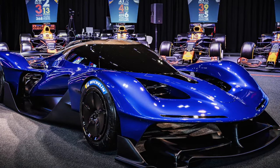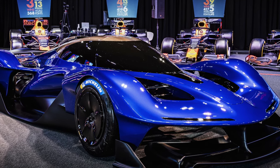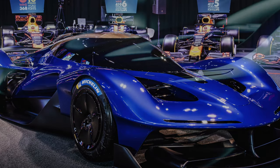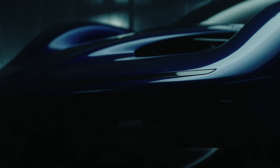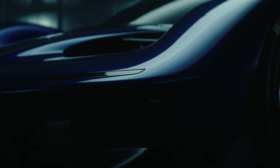The RB17 features a classic two-seater hypercar design with a carbon fibre monocoque chassis and a mid-mounted, naturally aspirated V10 engine, redlining at 15,000 RPM and producing over 1,200 brake horsepower.